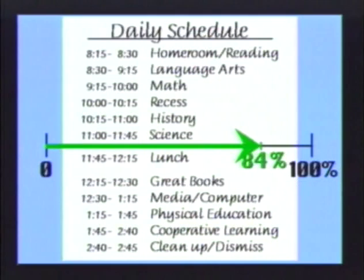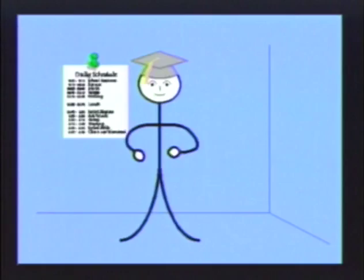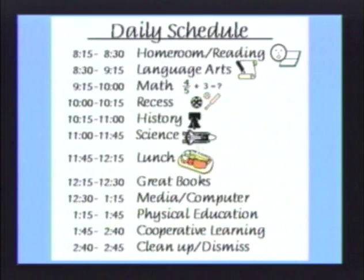Now you are ready to post the schedule in a conspicuous location. Younger students may not be able to read, and others may have difficulty. If so, you might include pictures like this. Secondary students should have a copy of the schedule to include in their notebooks.